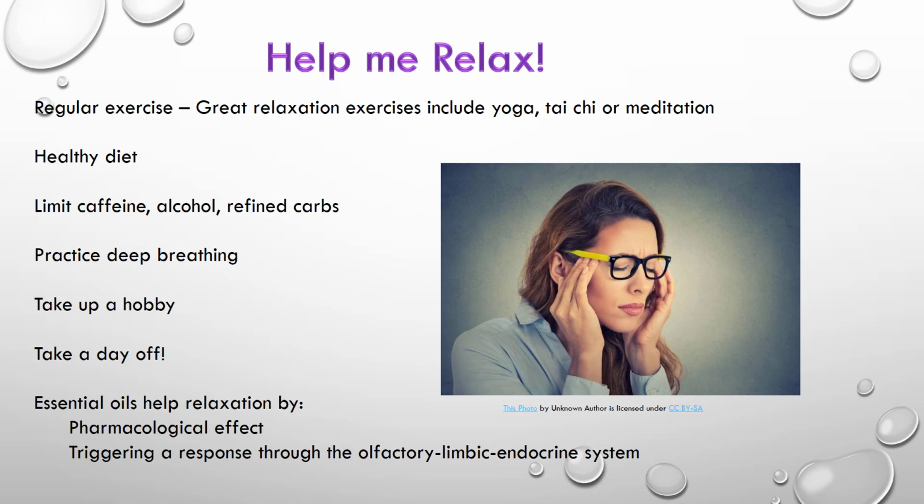So I wanted to give you guys some day-to-day tips. How do we use oils? How do we use them to reduce stress in our lives and different things? So this is my Help Me Relax complementary therapy with the use of essential oils tips. Okay.